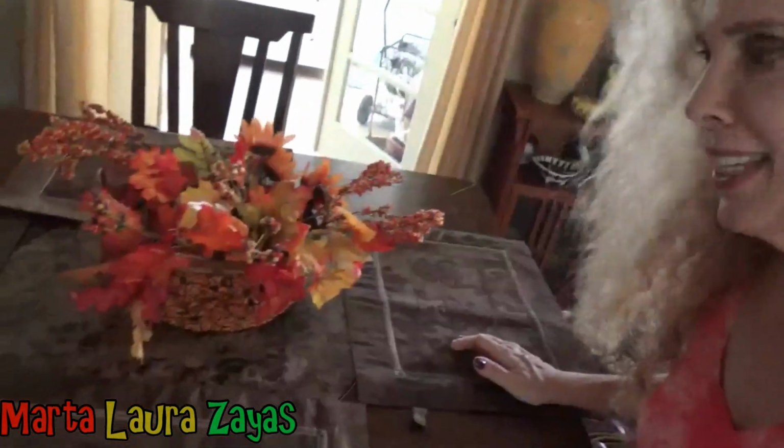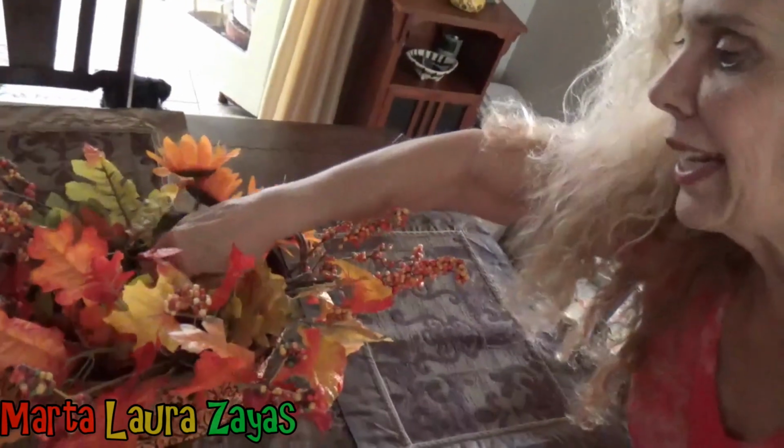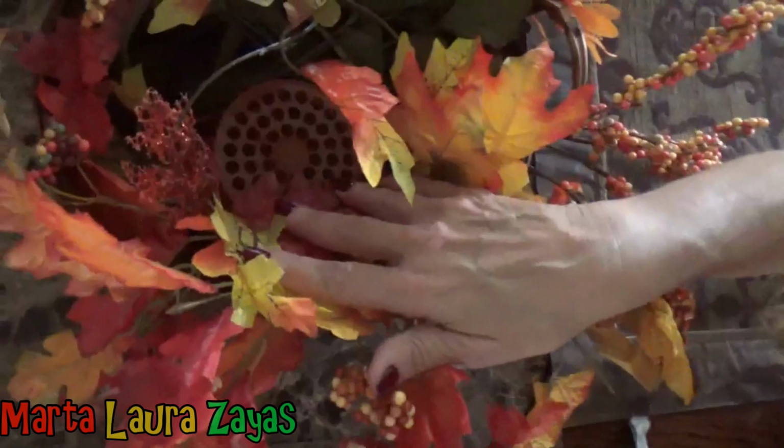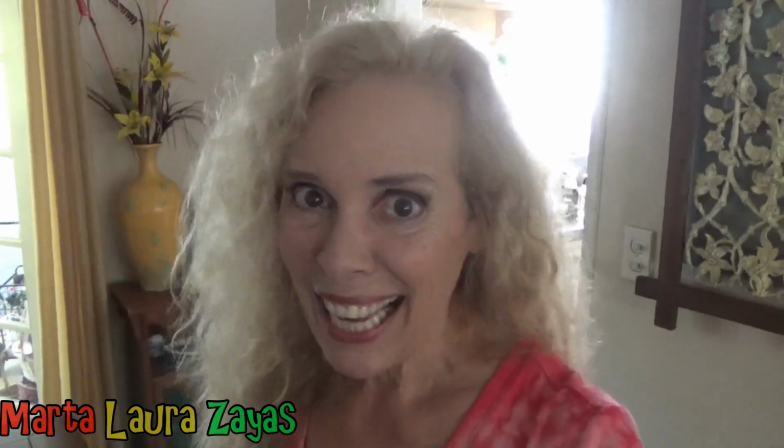I don't need much. Let me show you the little decoration that I did. There we go. There is my centerpiece. And in the middle of the centerpiece, what I did is I put that air freshener. Can you see that? Right in there. So now my house smells fresh like a pumpkin. Now I'm gonna go cook that steak and show you what it looks like.